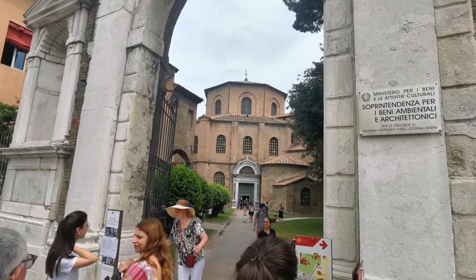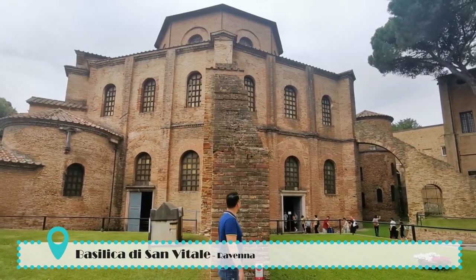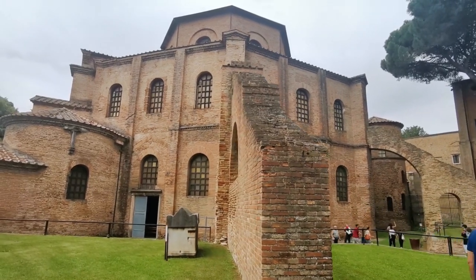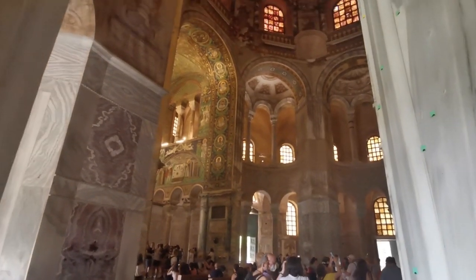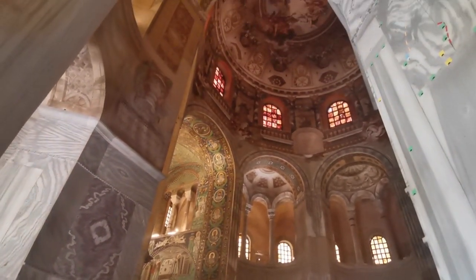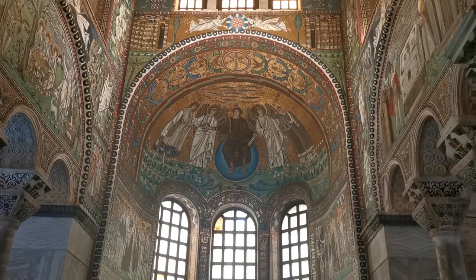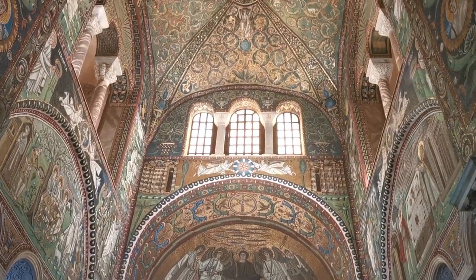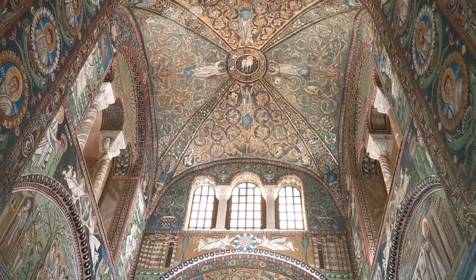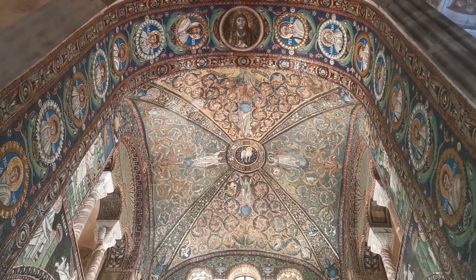This is the most important building of Ravenna. It is the San Vitale church. It has a Byzantine style, so it is poor on the outside and very rich on the inside. Here everything from the floor up to the vaults is covered with mosaics. It is so spectacular, and most of the small tiles are covered with gold, so everything is shiny and precious here.